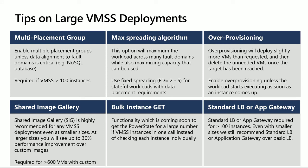The one exception for that is if you're running something like a NoSQL database like Cassandra that's replicating data amongst the individual machines. In that case, it needs to know what fault domains there are, and so you limit that to a single placement group. But then again, those are well under 100 instances typically.